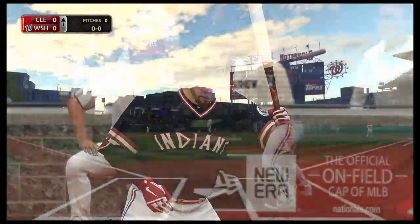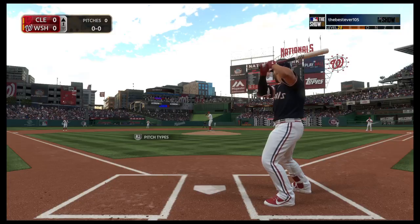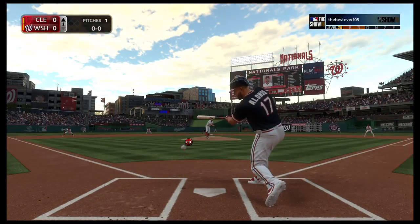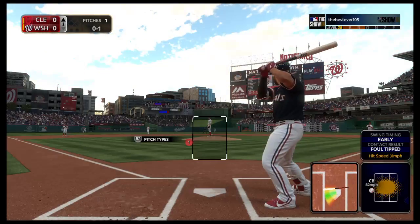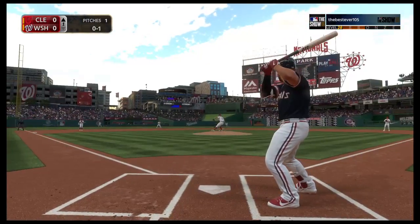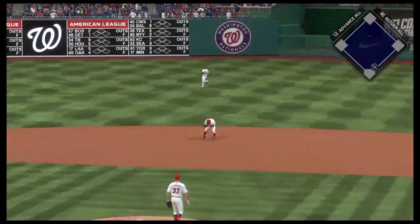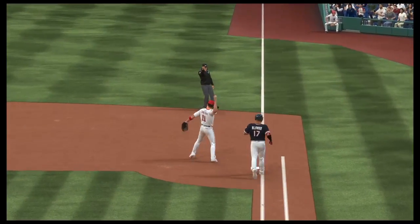Coming to the plate now, Yonder Alonso. He'll get us started in this one under the lights. First delivery to him on the way. Yonder Alonso. And he'll just get a piece here as this is chopped foul at home plate. 0-1 pitch on its way. Hit out towards second. There to get it is Kendrick. Throws in time, and that's out number one.